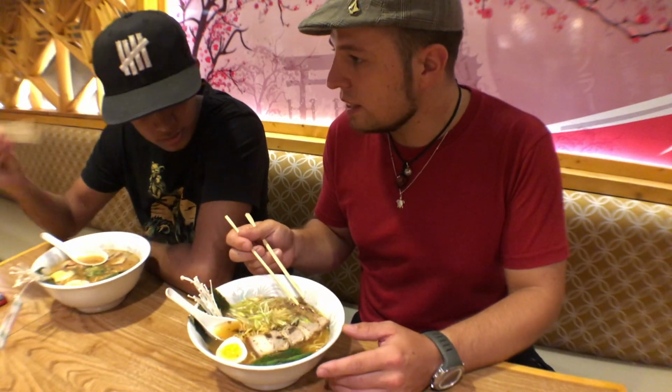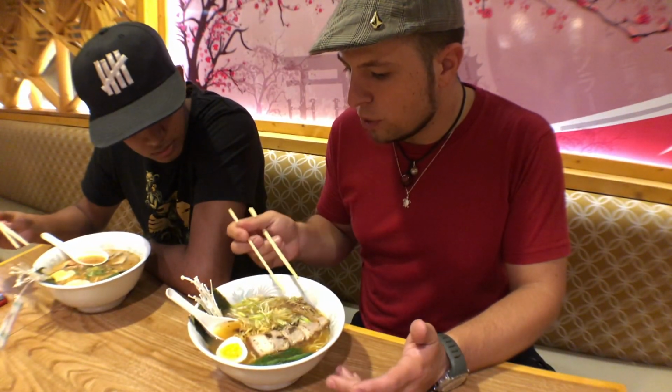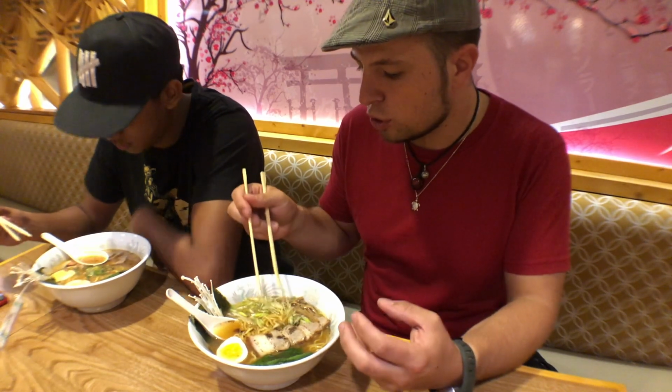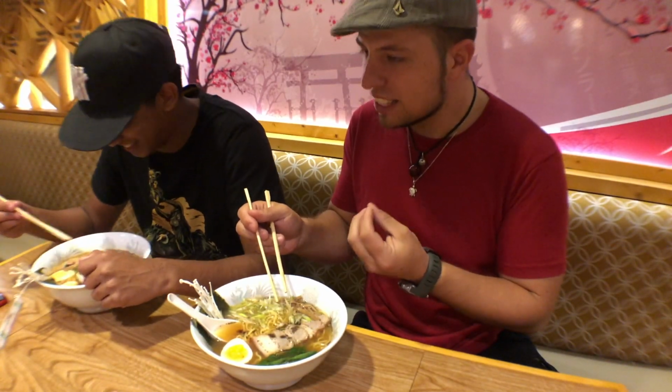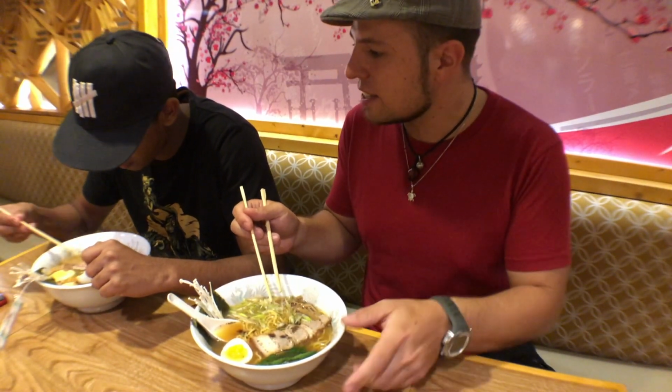Thing is, in Japan, because the soup is very warm, they want to cool it down, so they make a noise at the same time. So they will get air at the same time.